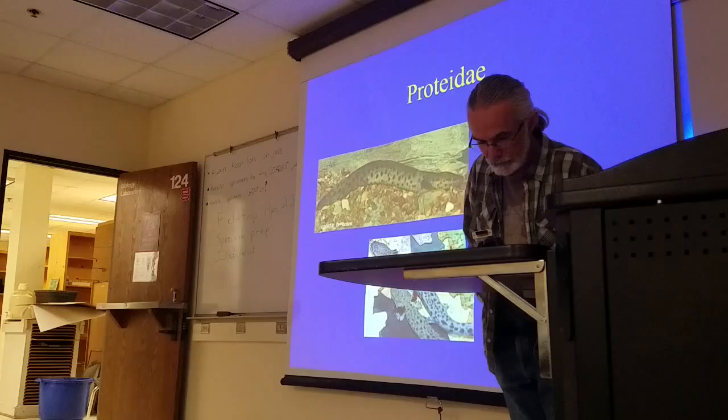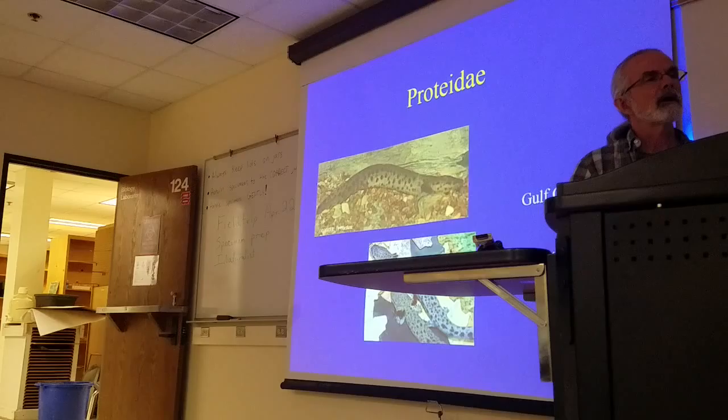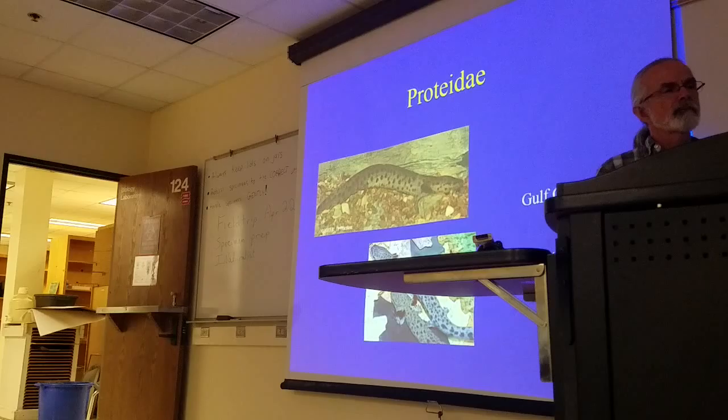The Proteidae would be the Gulf Coast water dog. It's totally aquatic, so the gills are external. It's got a little bit bigger legs. Bigger broad head. So the way you tell this from the siren would be that it's got hind legs. Spots.